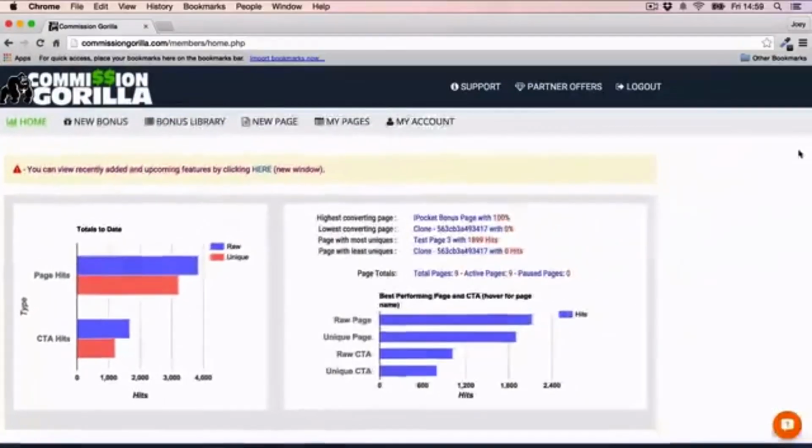So that's all I've got to say about Commission Gorilla. It's a fantastic tool, one that I'd want to use again and again for my promos. It's going to save me a bunch of time and make me a bunch of money. If you want to make more money with your promotions, make sure you're using Commission Gorilla.